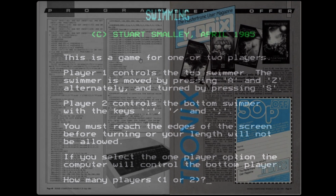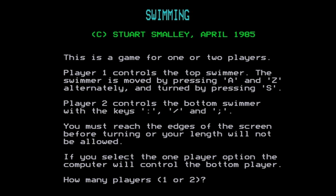As you'll easily have predicted if you saw the end of the listing, the game begins with some instructions, and I'm sure you expected those anyway even if you didn't notice them in the magazine. It largely just repeats the information from the magazine, saying Player 1 controls the top swimmer who is moved by pressing A and Z alternately and turned by pressing S. Player 2 controls the bottom swimmer with the keys colon, slash and semicolon. You must reach the edges of the screen before turning or your length will not be allowed, and if you select the one player option then the computer will control the bottom player.